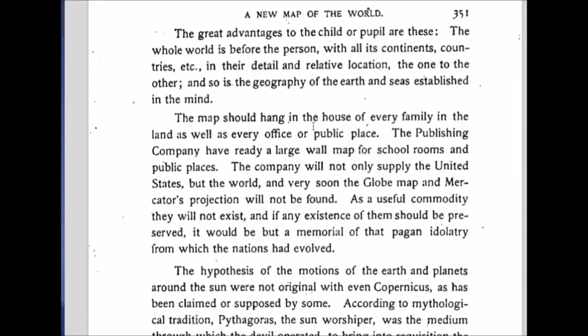The map should hang in the house of every family in the land as well as every office or public place. The publishing company have ready a large wall map for schoolrooms and public places. The company will not only supply the United States, but the world, and very soon the globe map and Mercator's projection will not be found. So he wanted to replace the globe, which was booming during that time, and also the Mercator projection. He wanted to put his map up there so people could see what was really going on.